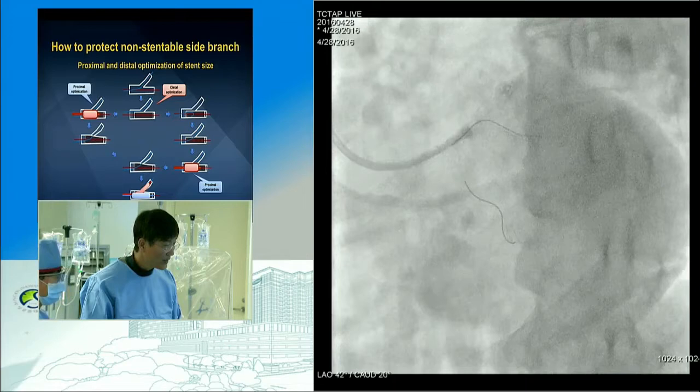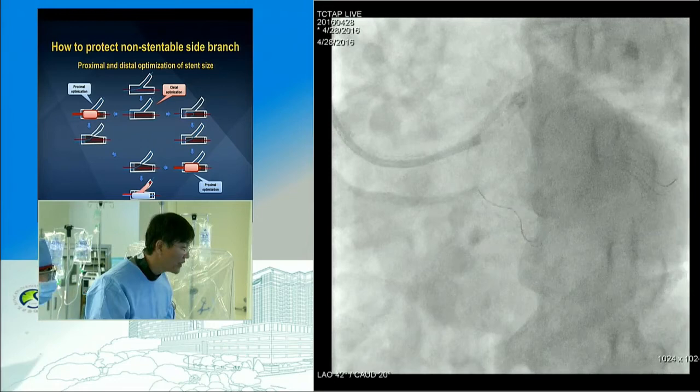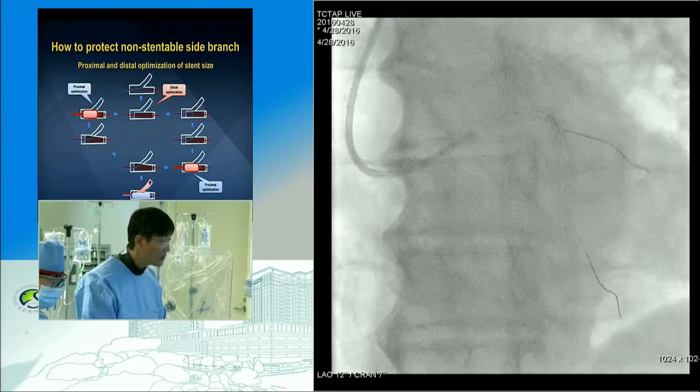Oh. Okay. Great. Okay. And 3.0 balloon? 3.0 balloon? NC? I'll push. The beauty of rewiring like this is you don't need to remove the balloon. So stay the balloon. Oh, no. Cranial? Stent is underexpanded somewhere.